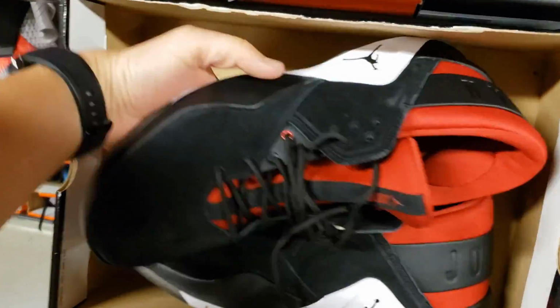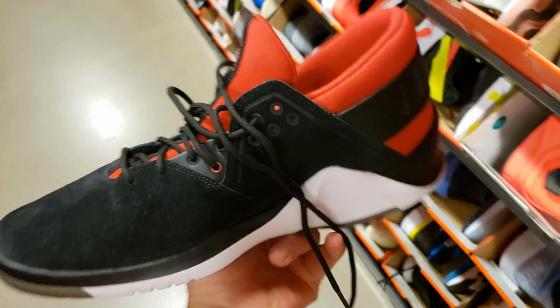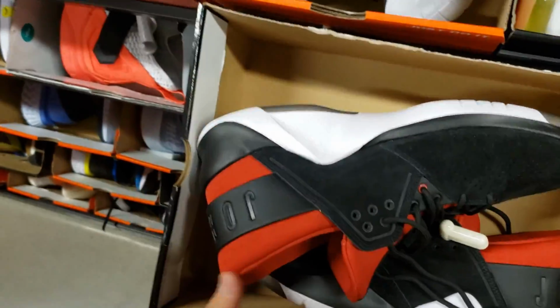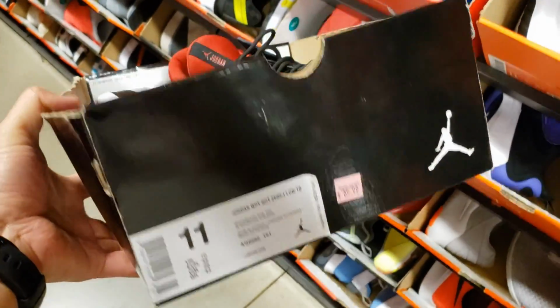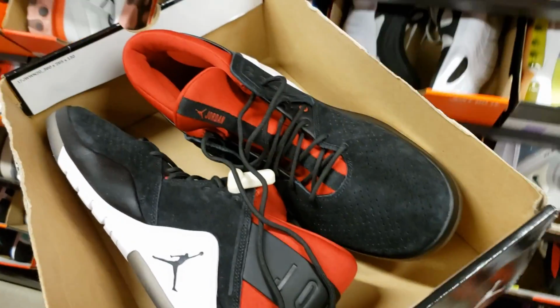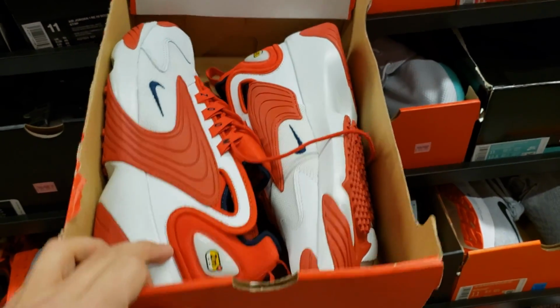I've never seen these. What the hell? They got the Why Not 0.1 lows? I didn't know they made lows. I've never seen that. That's crazy. But these are a Team Bank colorway, 70 bucks. Get that 20 on top of that. Zoom 2K is going for 50.